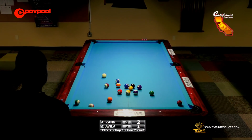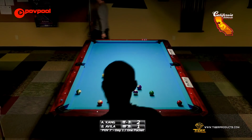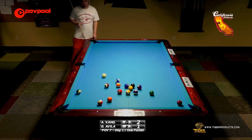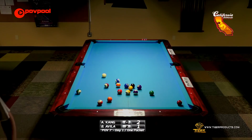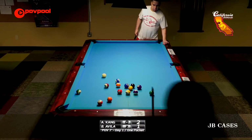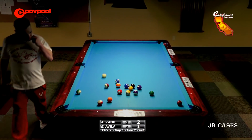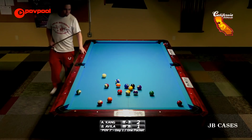The ball a little, yeah, a little thick. He let Bryce out of it. Bryce has got a lot of options here. Well, they say that Bryce, Amar fouled, so he's got -1.